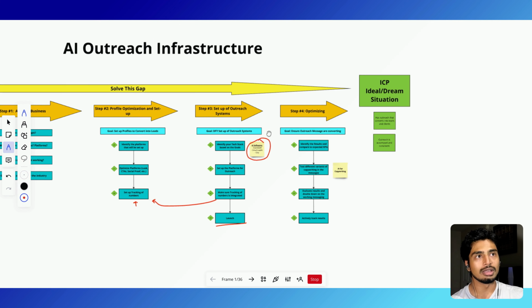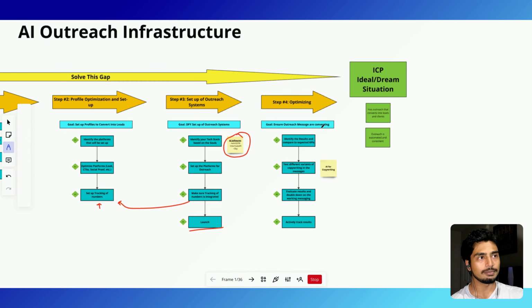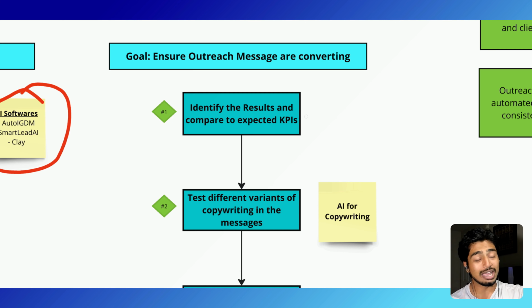Guys, if you could kill this for clients, they will pay you a lot of money because outreach is so lucrative when you're doing it right. All right. So again, step number 4, ensure outreach messages are converting, identify results and compare to expected KPIs. Again, this is benchmarking. So see what the average is or see what your client's doing before and make sure you're getting above that. If you're not getting above that, you have to change stuff. So you're actually getting them forward because that's what they paid you to do.